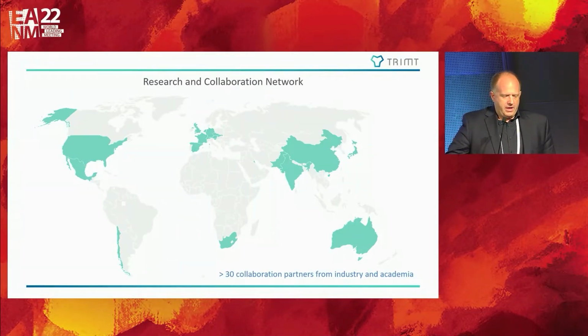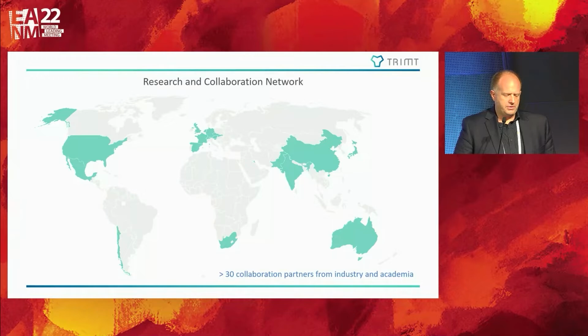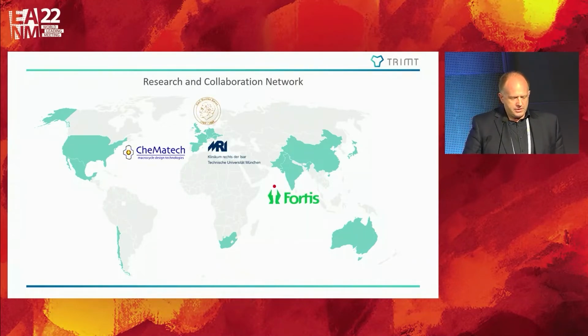So we are building our efforts on a really broad collaboration network across the globe. We are working together with more than 30 partners from both industry and academia. And to name just a few, on the academic level, there is really the development of the new compounds, new motifs, all the chemistry and optimization.